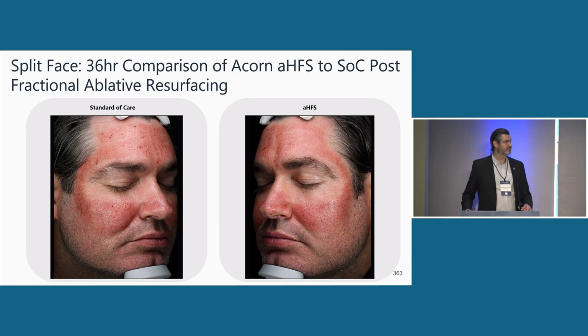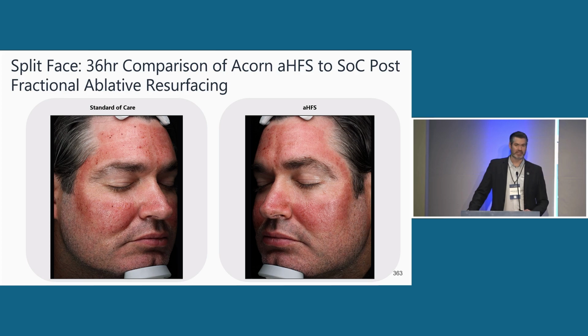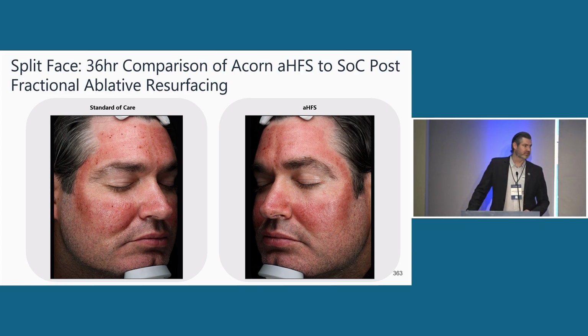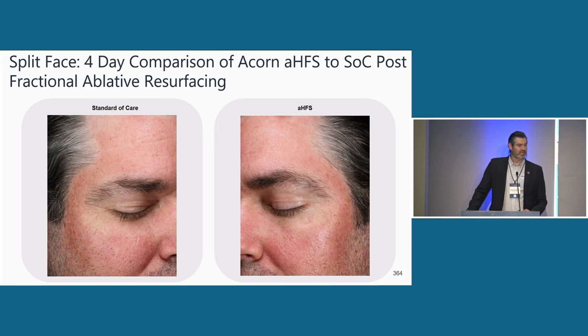We had this patient who was having some big skin issues and needed a lot of help come in. I don't know if you can recognize him without the stubble. In any case, we tested out our first series of patients on performance on the face after the study on the back. After 36 hours, all scabbing was reduced. There are no pinpoint spots of blood anymore on the AHFS side when compared to standard of care. At 4 days out, again, all scabbing was reduced. You can still see on the standard of care side discoloration and scabbing along the temple and some of the marks from the laser itself.